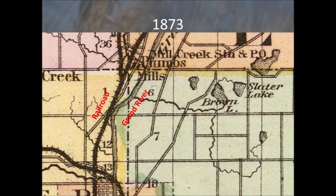The Grand Rapids Township was sparsely populated in this time frame. This is 1873, 10 years later. To the north, the orange color is Plainfield Township, Mill Creek Station and Post Office. It's right there. It is in Plainfield Township, but it's right across the line from Grand Rapids Township. So people living in the north part of Grand Rapids Township used this postal service.